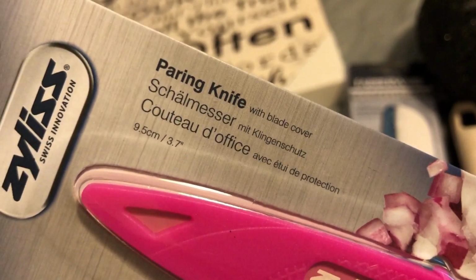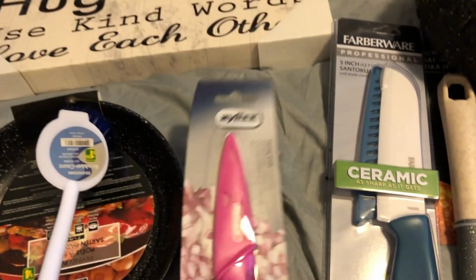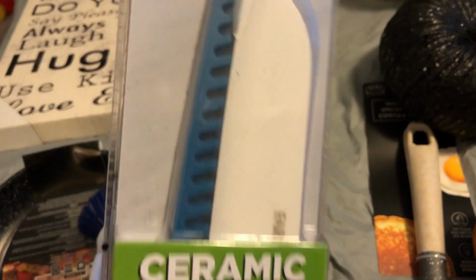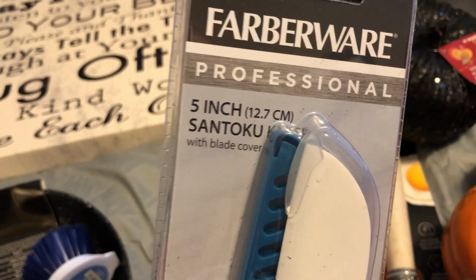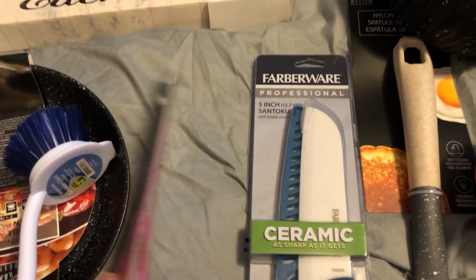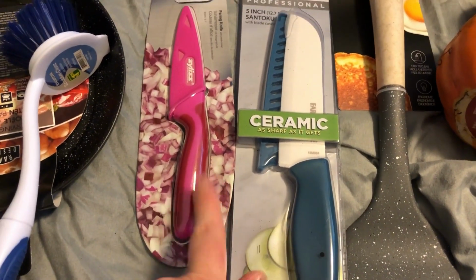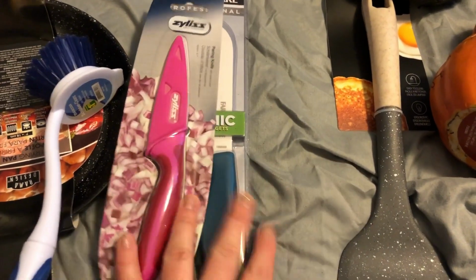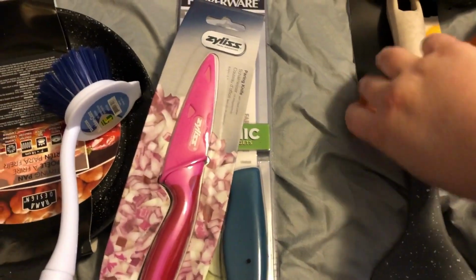And then I picked up some knives. So I saw this paring knife, and I don't actually have one right now. So I picked this up. It's a really pretty little pink one. And then I also picked up this larger one that I just thought would be really great for when I'm prepping a lot of our vegetables and foods. And this is a 5-inch. And what I really liked about both of these is that it came with a knife cover. So I really liked that it had that cover on there. I think this one was $4 and this one was about $2.50 or something like that. But what sold me was the knife covers. I really did appreciate that.